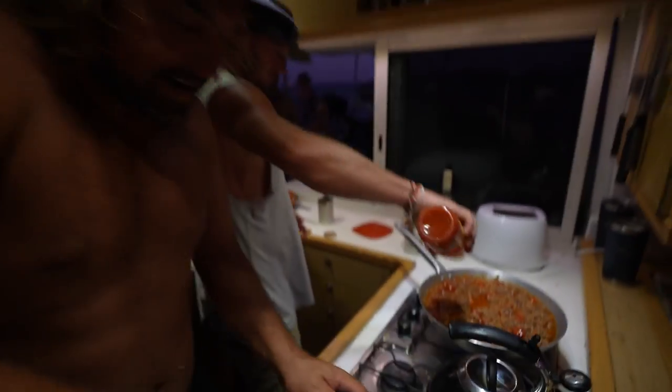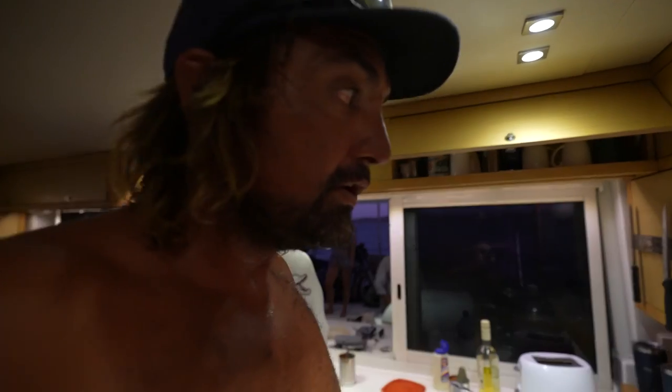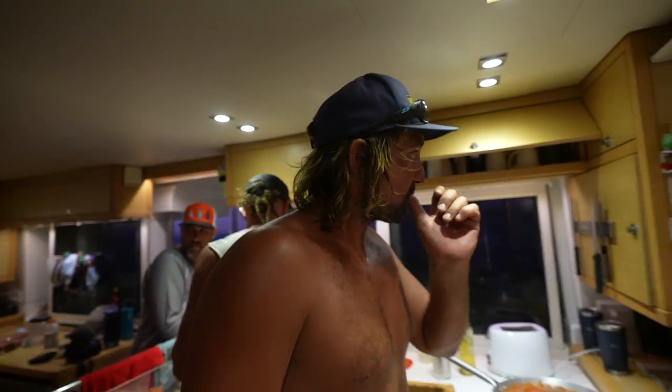Boys are cooking some food. This is mid-canal shepherd's pie. How many ships are in there today? Be honest. Not that many, only about 6. Oh, that's a world record.